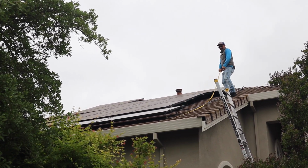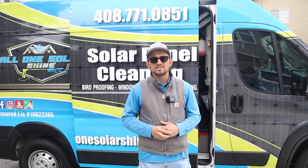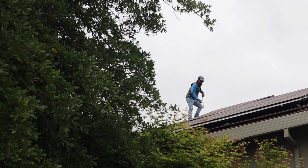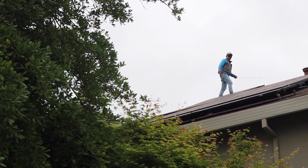Solar panel bird proofing is based off of the linear footage of the system, so I'm gonna be able to go up on the roof. I'm gonna see exactly what I'm working with. I'll measure it all out, and that way I can give them a quote.